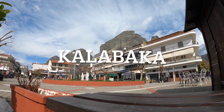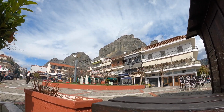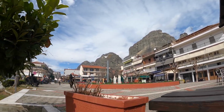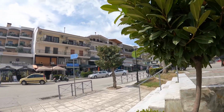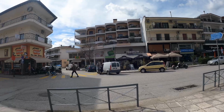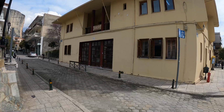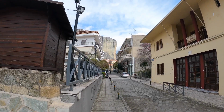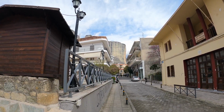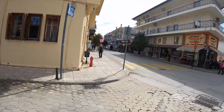Well, just down below the hill from the monastery, we're in the town of Kalabaka. And that's the impressive view that you get looking up from one of these central squares here. A few restaurants and shops lining that square, and then across the way you got some coffee and restaurants, things such as that. I thought we'd take a little walk through the city here. You see these gigantic, what I assume are granite or limestone towers that rise from the valley floor here in Kalabaka.